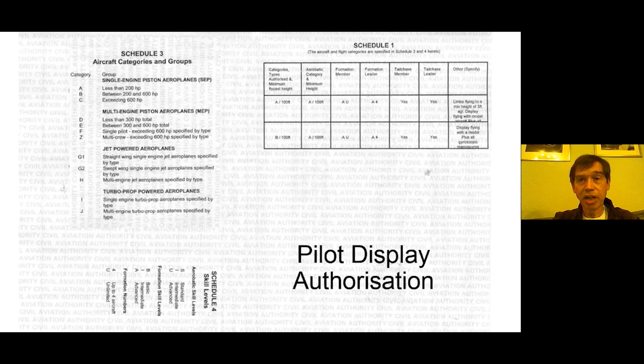And also on the display authorization, the different categories of formation member, so wingman and formation leader and tail chase member and tail chase leader. So all of these things need to be viewed and signed off by an authorised display examiner who's appointed on behalf of the CAA. And you need to do this every year. So it is tightly regulated.